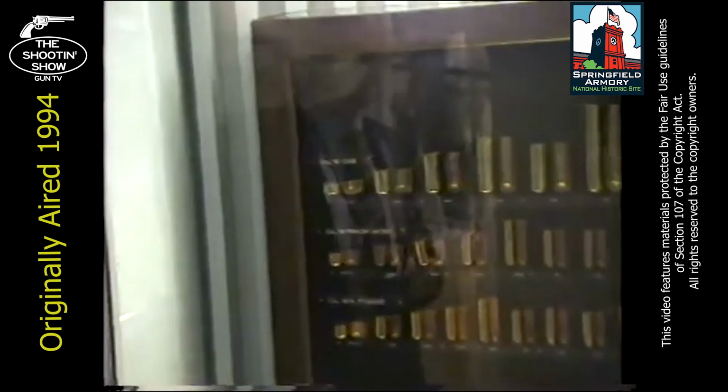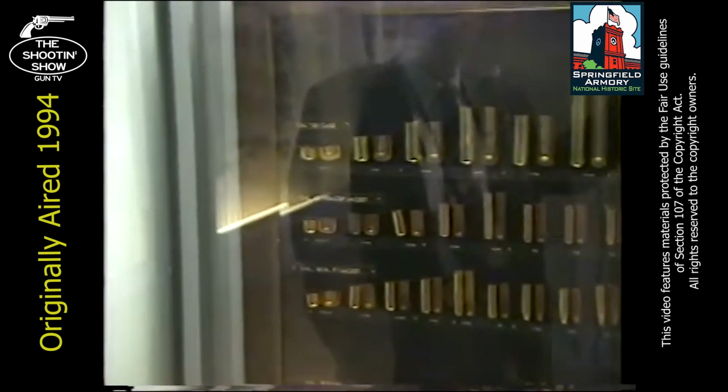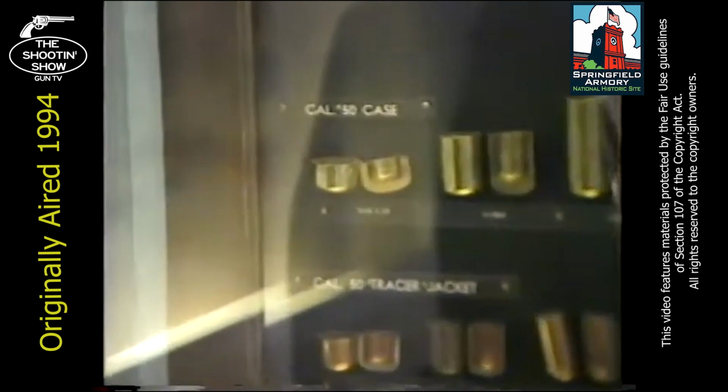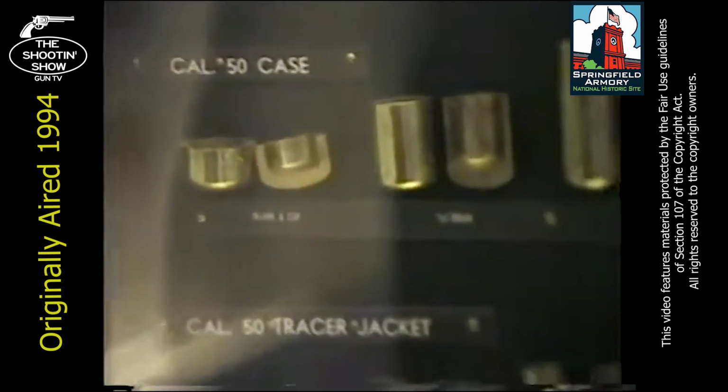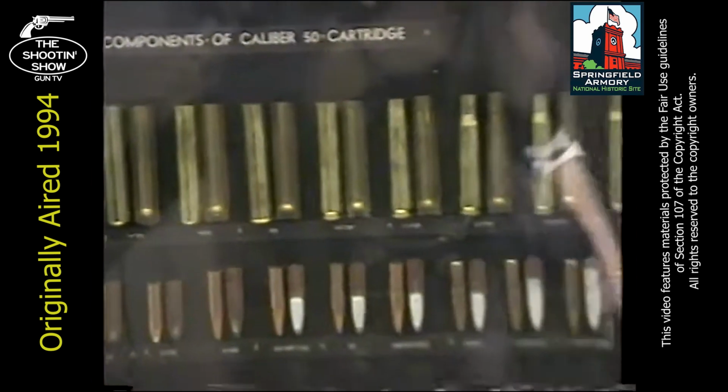And of course, what we have here is components of how to make a drawn cartridge case all the way across the board. Now, the case starts as a brass washer type thing, so a brass disc, and then it goes all the way across where it's drawn and pulled out into a full-size cartridge case.